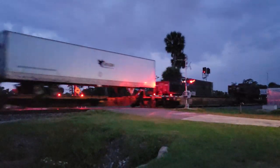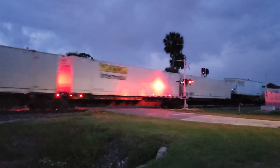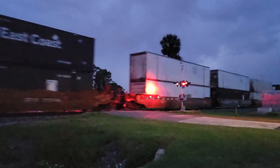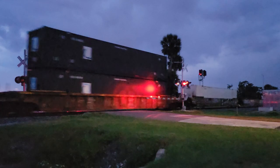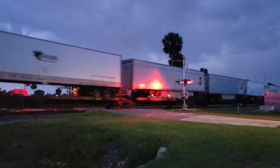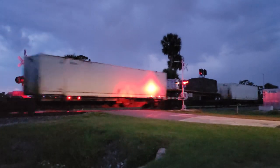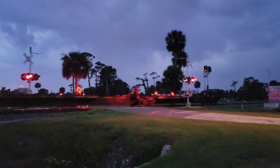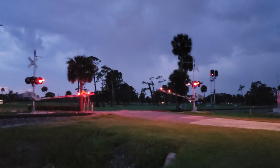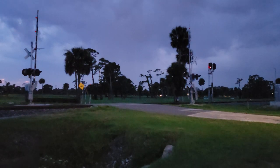Good lightning strike there. It's actually a pretty long train. All right, there you go. Pretty long FEC 107 here. All right, that lightning strike was pretty close here, I think. I didn't hear thunder from it, but it's pretty wicked though.